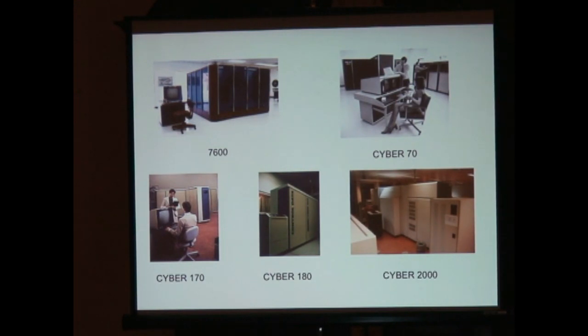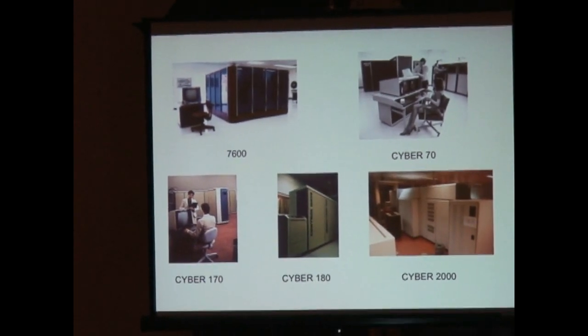Going to Google Images and getting these pictures is a little bit tricky, because if you actually type in Cyber 180, you're quite likely to get a picture of a pair of skis.